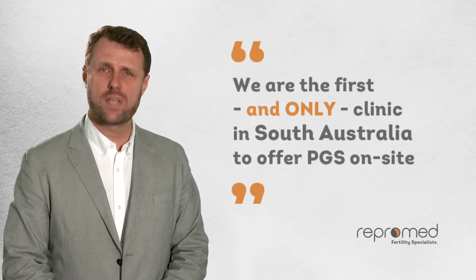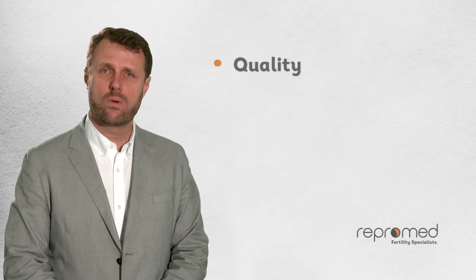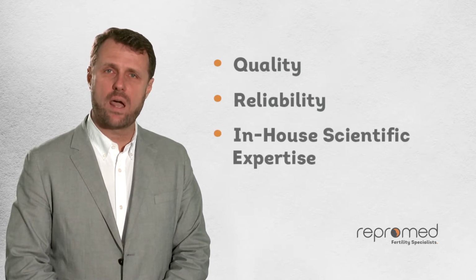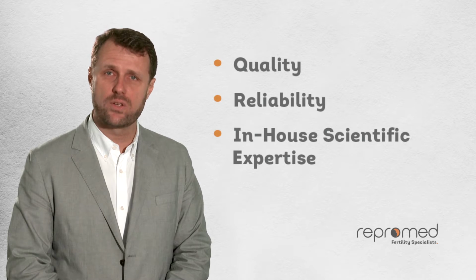and all the screening is performed on site at our Dulwich clinic. Repromed is the only IVF clinic in South Australia that actually does pre-implantation genetic screening in-house. And by that, we have total control over the quality and reliability of the screening, and we also have in-house scientific expertise that can discuss all issues related to the PGS process with the patient directly.